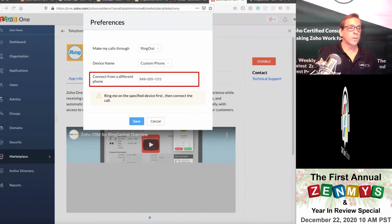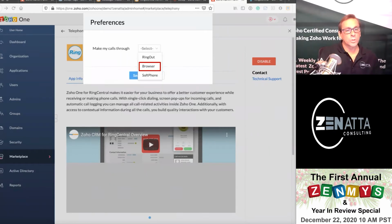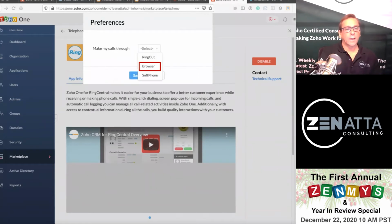I'm making calls from my desk phone. Everything's happening from my desk phone. All right. So once you do that, the other option you have when you're setting up is browser. And that's just really straightforward. That's just the browser app.